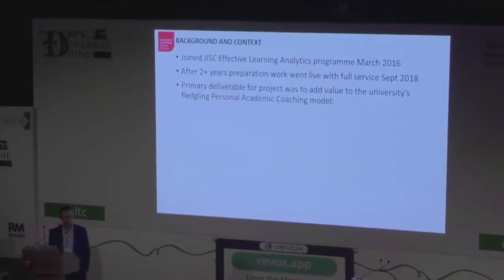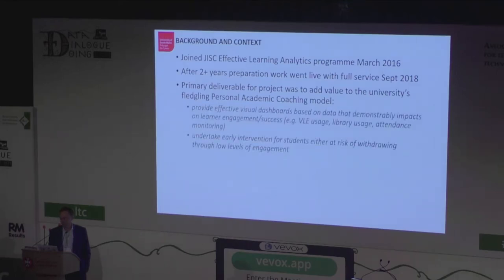Our primary focus for the work was really adding value to our, as was then, fledgling personal academic coaching program. That had a couple of key objectives. The objective there was to provide personal academic coaches with meaningful dashboards of data, engagement data largely, VLE, library, attendance, grade information. These would inform conversations with students. I haven't got time to unpack an impact assessment we're doing. The takeaway from that is it has made a difference. It has made a difference to our students and our PAC program.